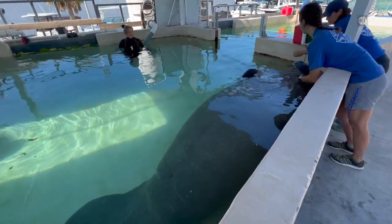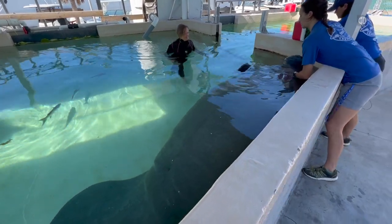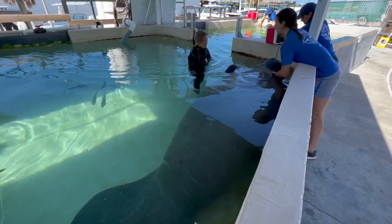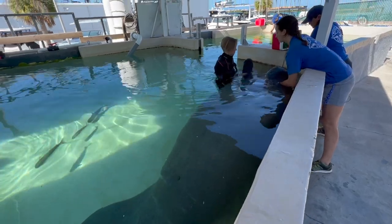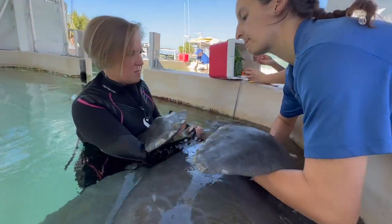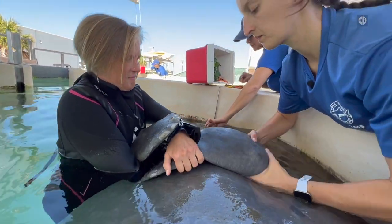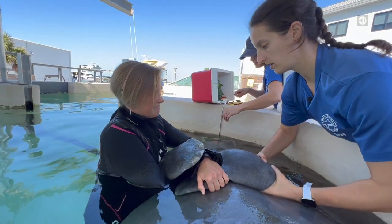You wanna see? We train our manatees here at Mote at least twice a day. We do a session in the morning and one in the afternoon. Now, if there's something we would have to do that might be a bigger procedure where we need more people, we might be doing one big session in the morning or in the afternoon, or if we need to add little sessions in there to work on certain behaviors, we can also do that as well.